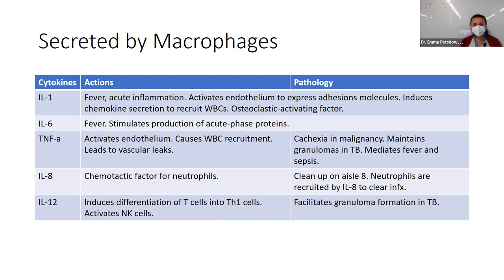IL-12 specifically is going to help our T cells turn into TH1 cells. So interleukin-12 tells our T helper cells to become TH1 cells. And because TH1 is a bacterial or an infectious response, it's going to trigger then our innate immune system, specifically our natural killer cells. So all of these cytokines can be secreted by macrophages.